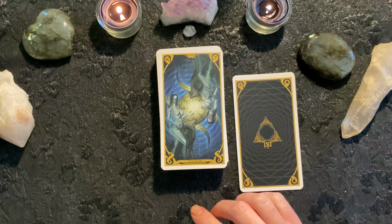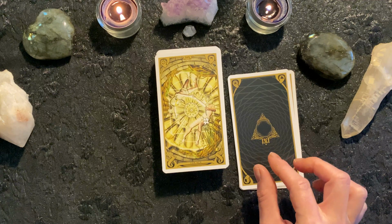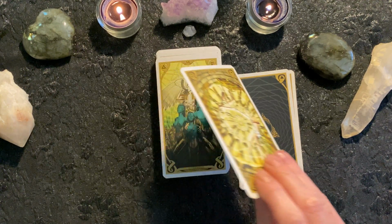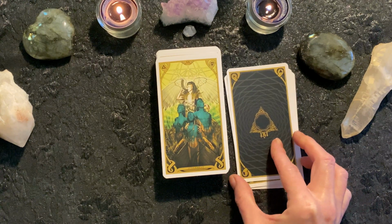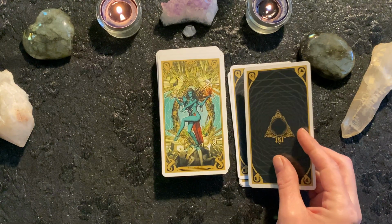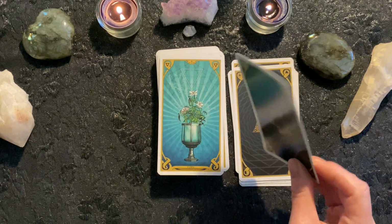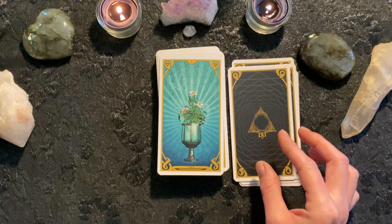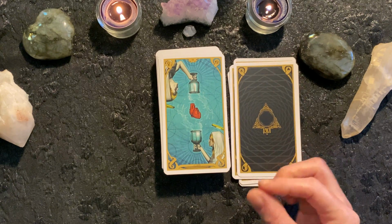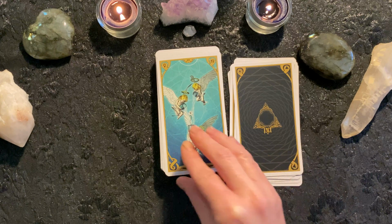There is all sorts of weird and wonderful in this deck. Excuse me. And it's such a shame that you don't get a great guidebook for this deck, because I think if this deck had a great guidebook, even though this is not my favorite imagery, you could get so much out of it if you had a guidebook that talked about the ins and outs of it.